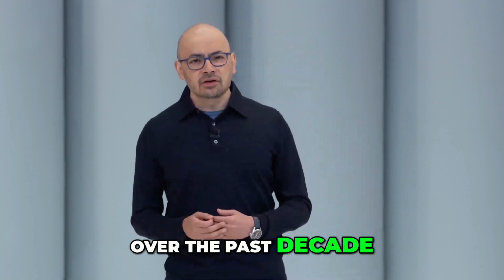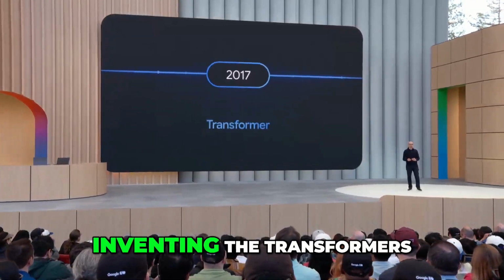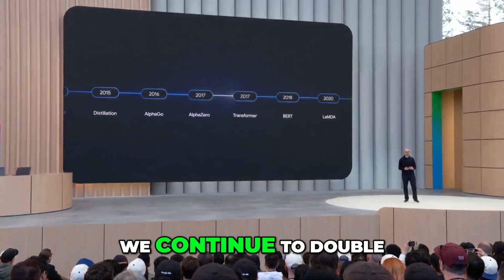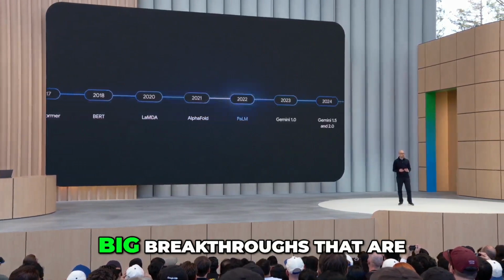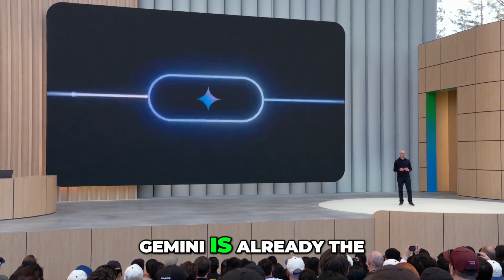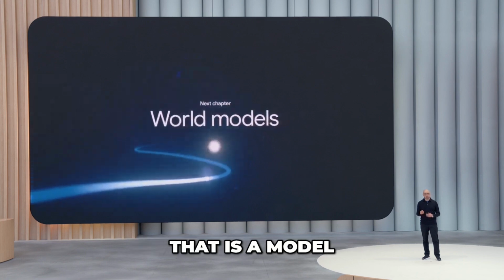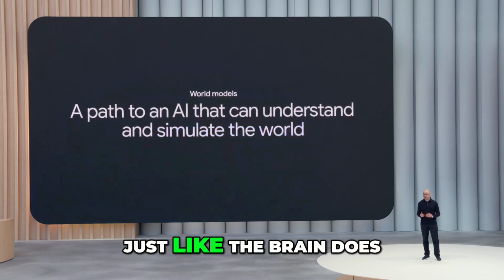Over the past decade, we've laid a lot of the foundations for the modern AI era. From our pioneering work inventing the Transformers architecture, which today underpins all large language models, to agent systems like AlphaGo and AlphaZero, we continue to double down on the breadth and depth of our fundamental research to invent the next big breakthroughs that are needed for artificial general intelligence. Gemini is already the best multimodal foundation model, but we're working hard to extend it to become what we call a world model. That is a model that can make plans and imagine new experiences by simulating aspects of the world, just like the brain does.